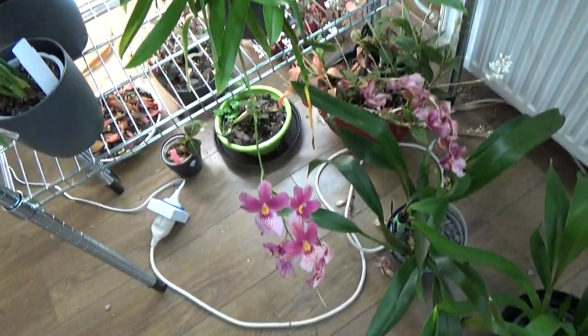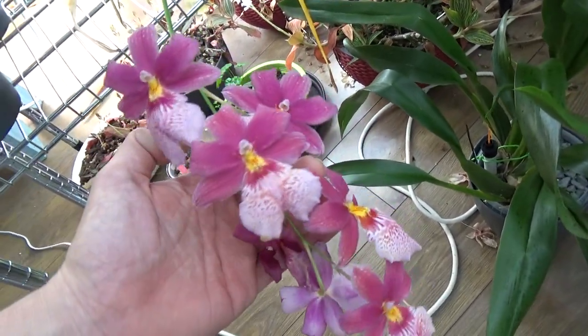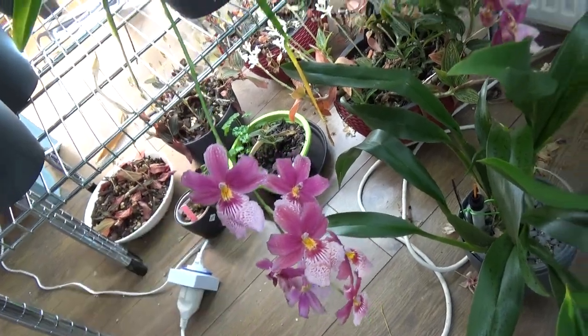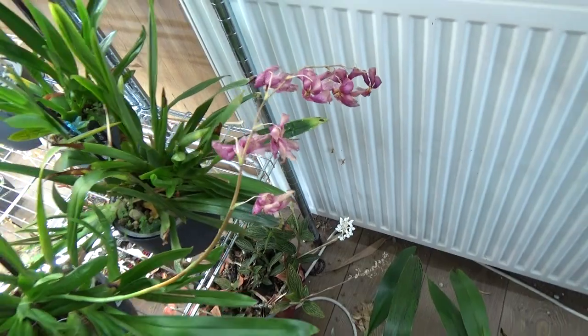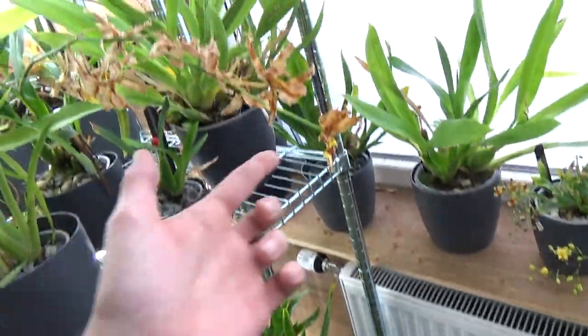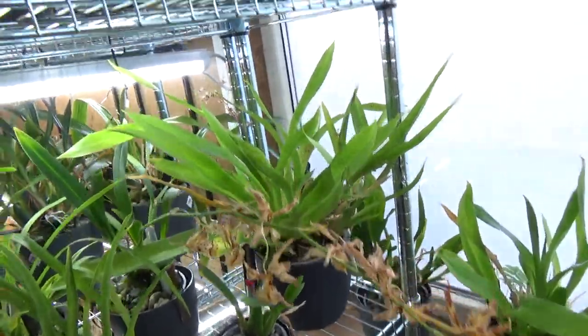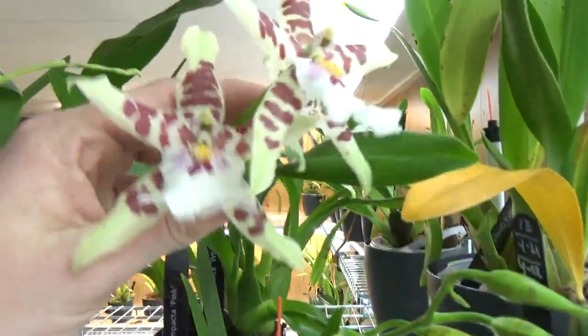Then we have the Swiss Beauty over here, which is almost done blooming. You can see now that the blooms are starting to fade. But it's been here for quite some months. Like I said, it's almost done now. Then an old Oncidium bloom that is also done, but we have something beautiful here.